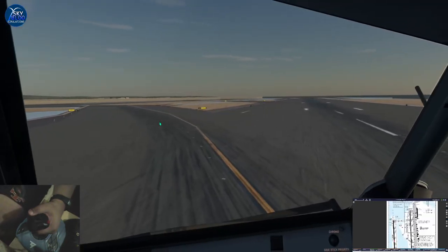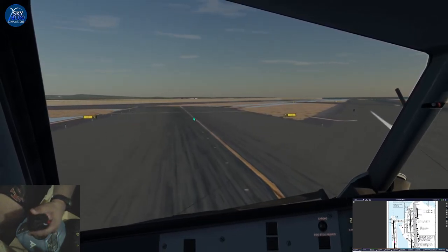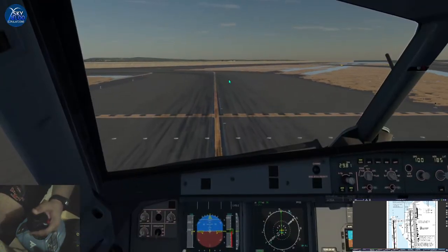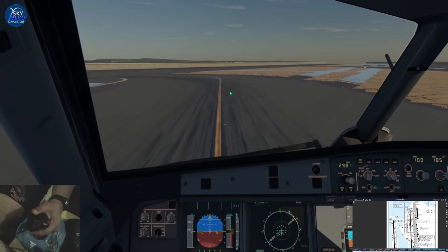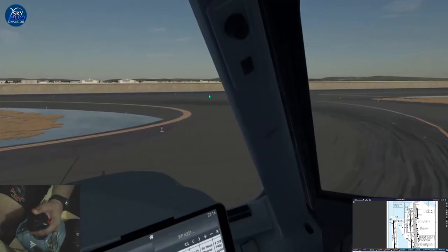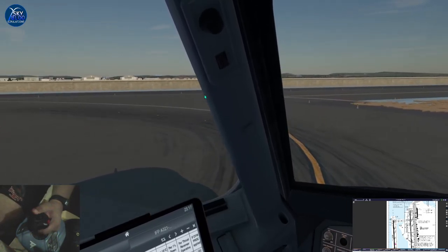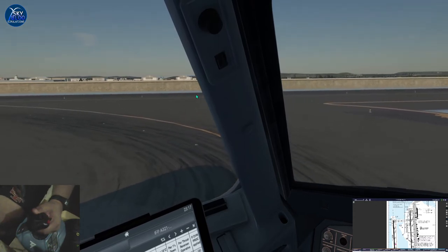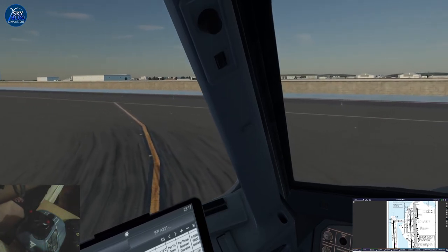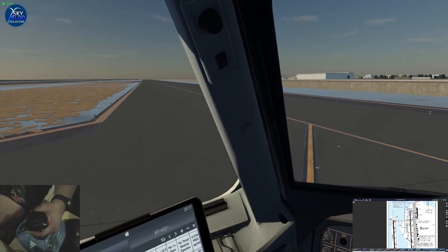Yeah, something is wrong here. Should have had to go to the orthos, I think. Right. Well, whatever, man. Should flatten the scenery.